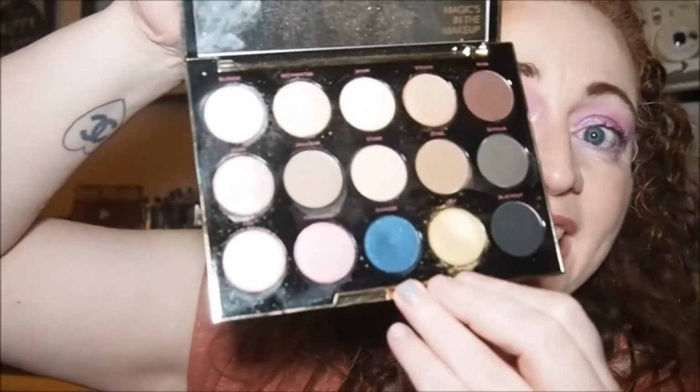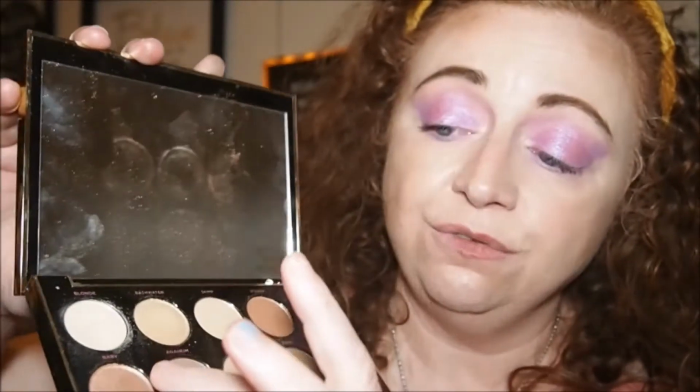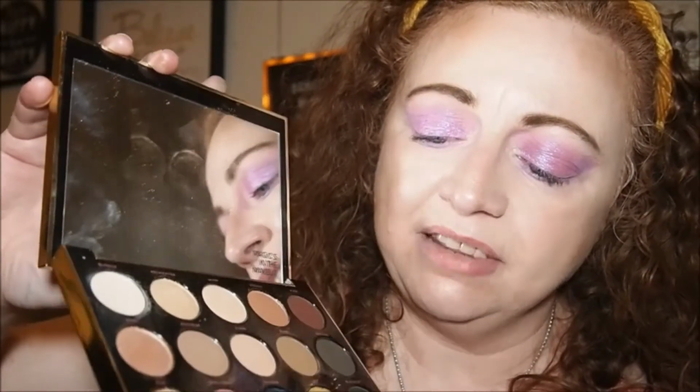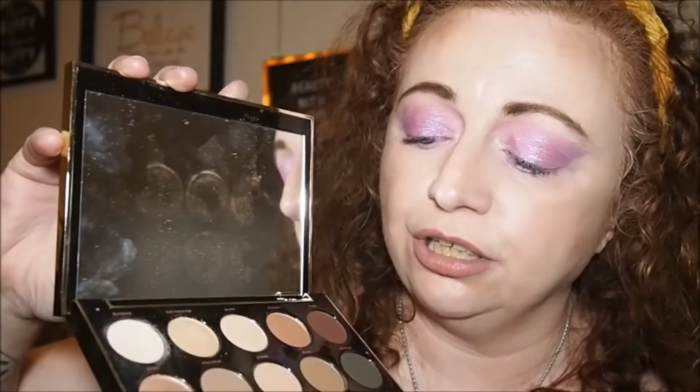It's a collector's piece, isn't it? I do really like it, and the eyeshadows are still really pigmented. I love these kind of pinky tones here and here. This blue and this gold are super pretty as well, and I like some of the cooler tones there now as well. And the packaging is really nice as well.